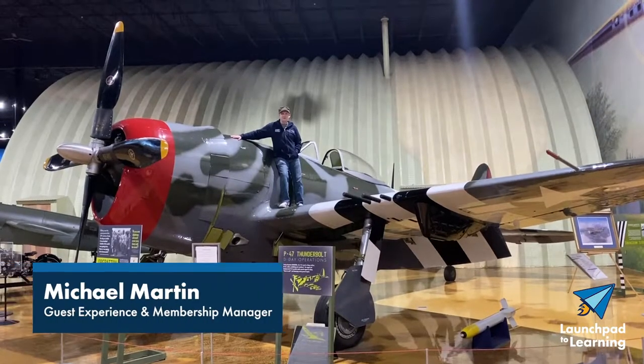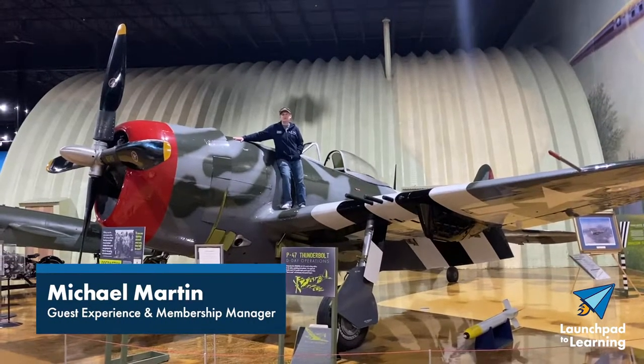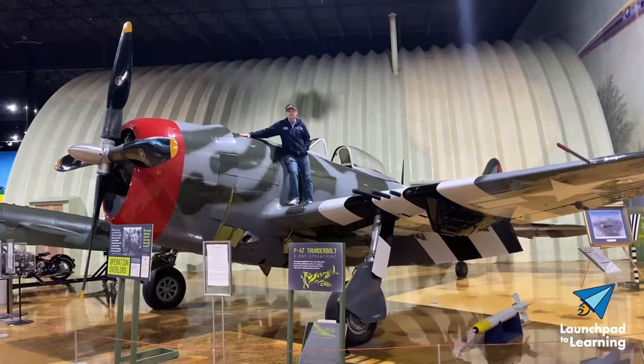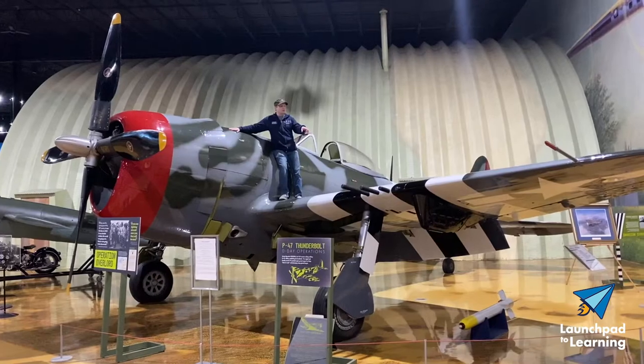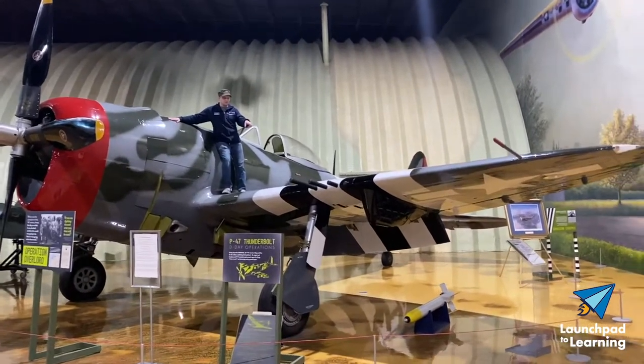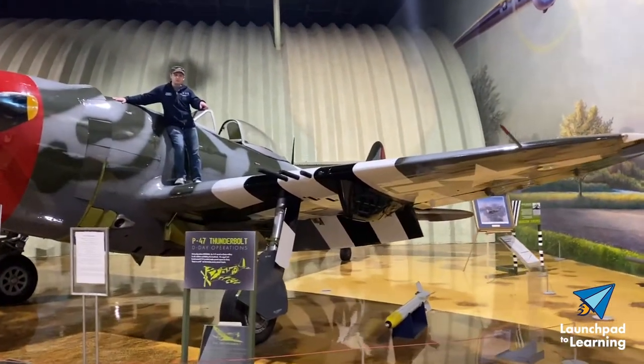The P-47 Thunderbolt. This aircraft at the Air Zoo is painted in the paint scheme of famed P-47 pilot Gabby Gabreski. You'll notice the black and white invasion stripes on the wings. Those were used during the D-Day invasion of World War II.